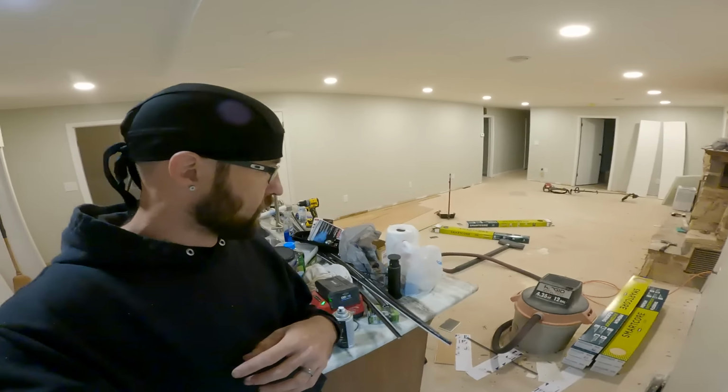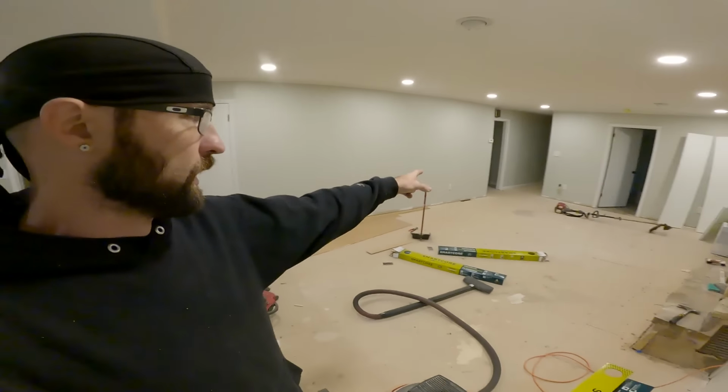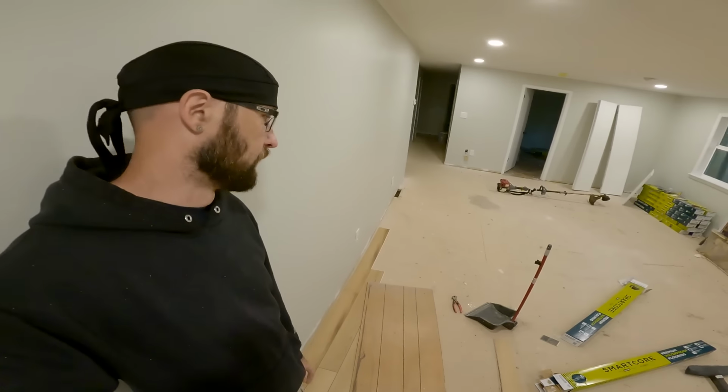So I now am going to be working in this big main room. Got to go all the way down the hallway, and hopefully the walls are flat enough that it's going to look good as it makes its way down there.